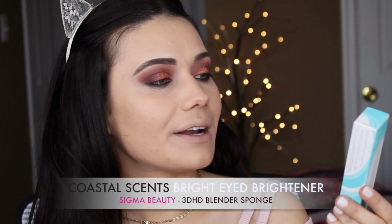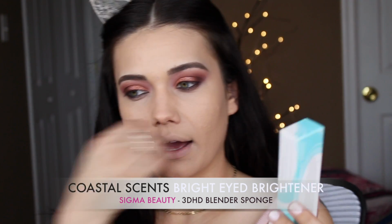Then for concealer, this is also from Coastal Scents. It's the Bright Eyed Brightener.